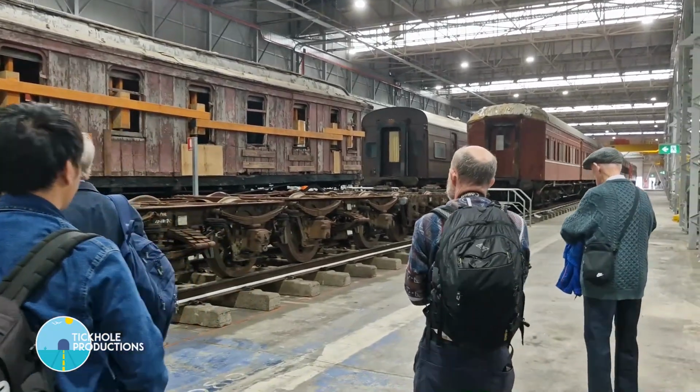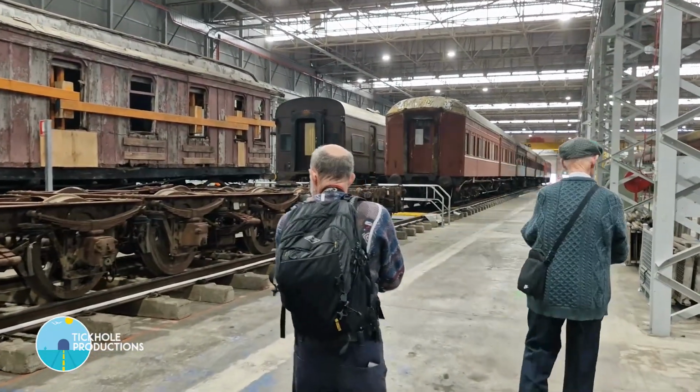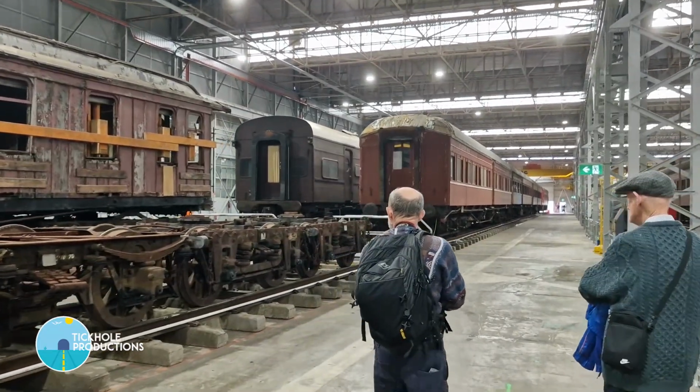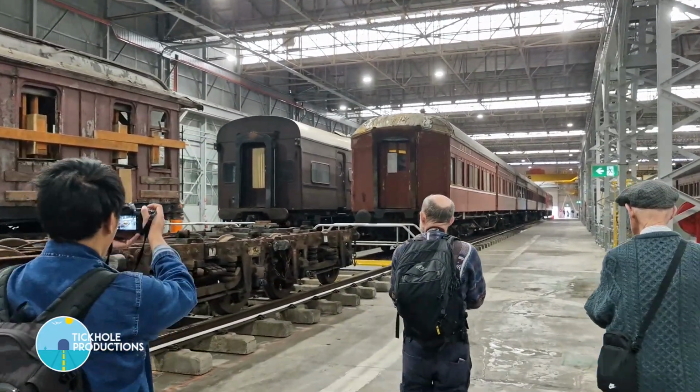Should those be left outside of the carriage, put together? Should they put, say, a tarp over it? Potentially, yeah, because these ones are more exposed. That's right.